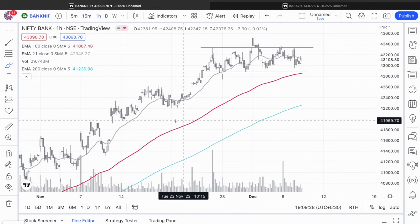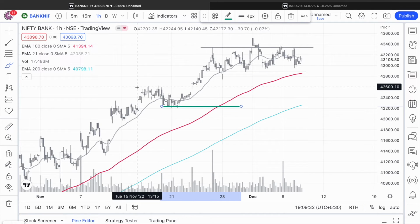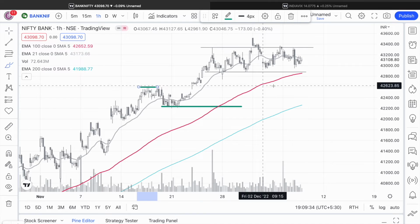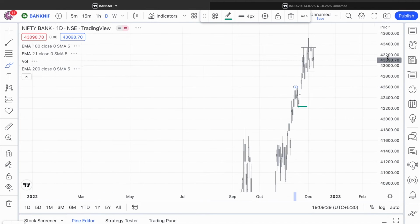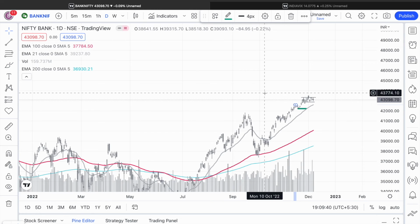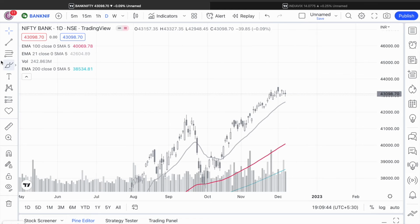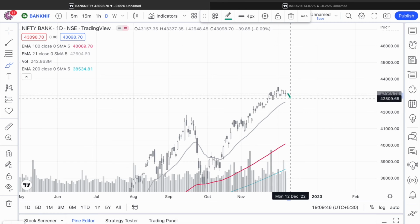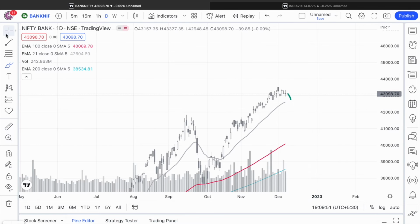42,200 is an important support zone. 42,600 is an important support zone. So yes, the prices may retrace till that. If I look at the daily time frame as well, the prices have overstretched. That is a point of concern, and the prices may come down to test the 21 period exponential moving average anytime soon. So that is the bearish scenario.